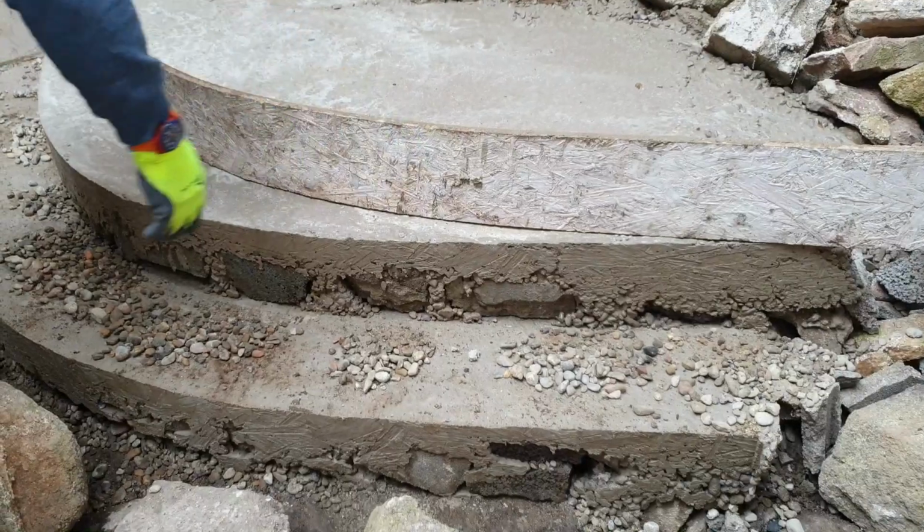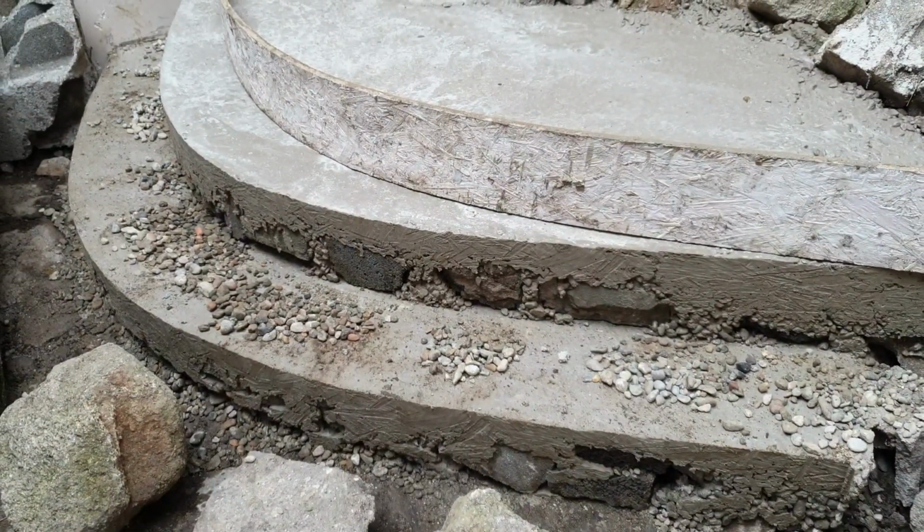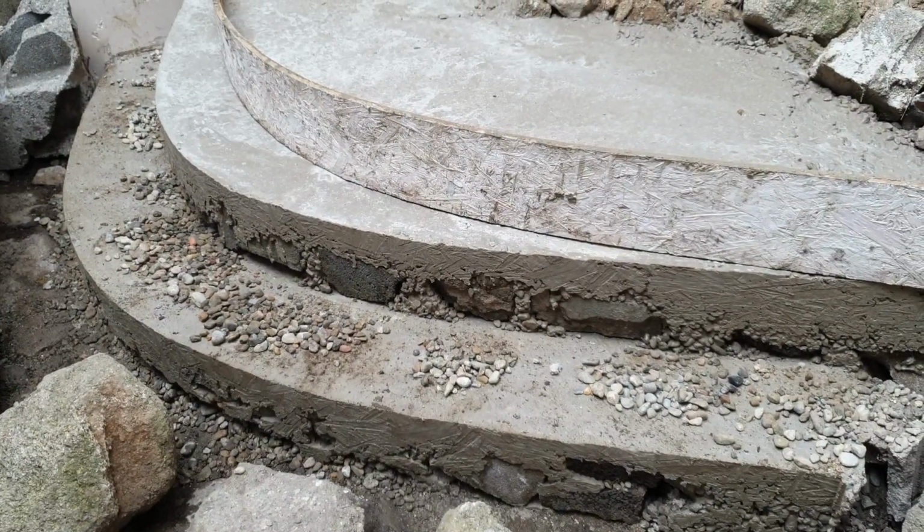And those loose stones are just what I put in to stop it from seeping out. Oh, try not to fall over. Here we go. Step number 2.